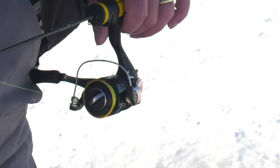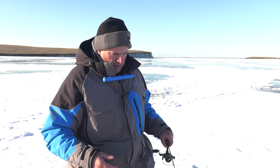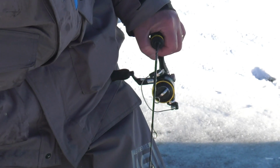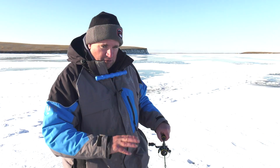But middle of the day, these fish aren't moving, they're not cruising up looking for a meal. But where you're going to catch them is go to them. And so that's really important. Middle of the day is to be somewhat aggressive in the sense that you drill a lot of holes and fish a lot of holes, and the fish you pick off will add up through the day.